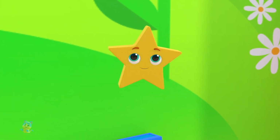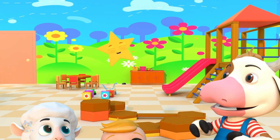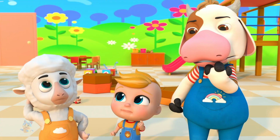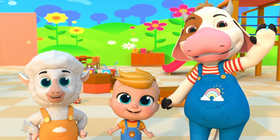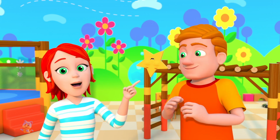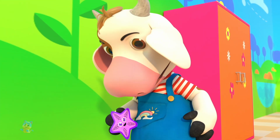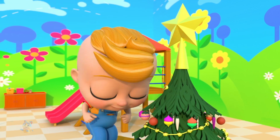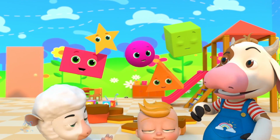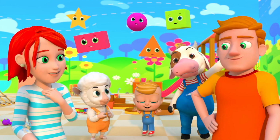Let's guess, what's the name of the shape? Five pointy corners high in the sky, what's the name of the shape? It's a star! Yes, it's a star! Now show me a thing with a star shape. This. Kids, we learned a lot about shapes today. Yay!